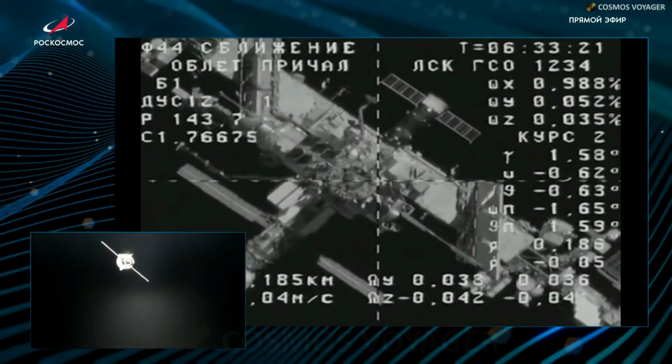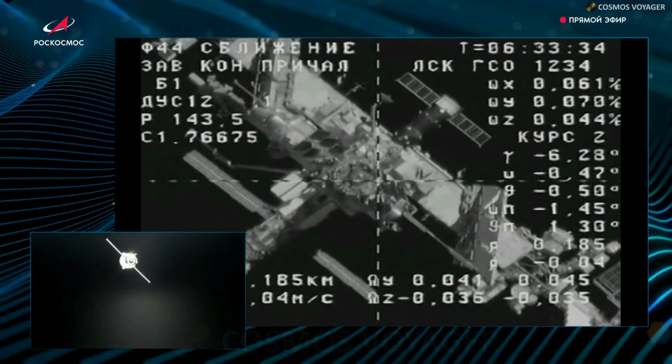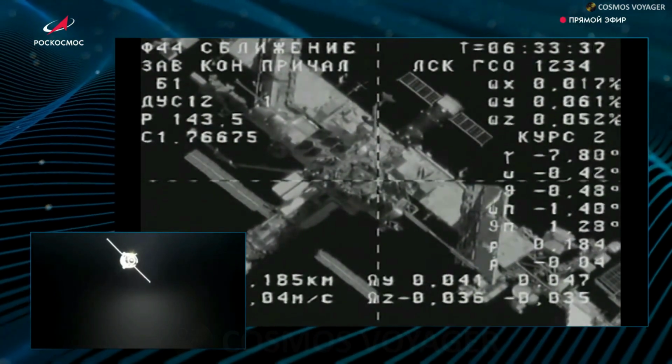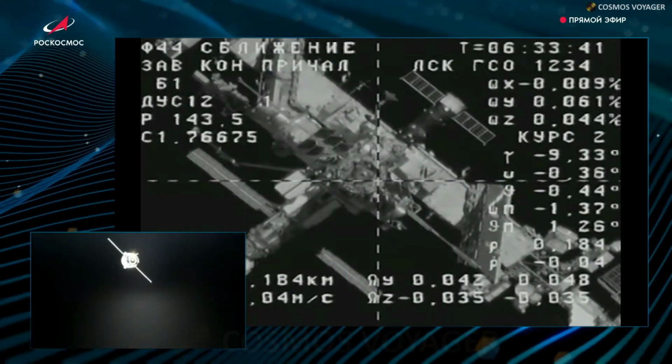The Progress is now doing a pre-planned maneuver that will orient its solar arrays in the correct angle for final approach for docking. You can see the thruster firings from the unpiloted craft, basically slowing the Progress down for a brief period of station keeping.